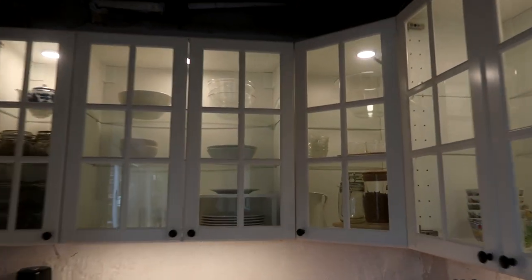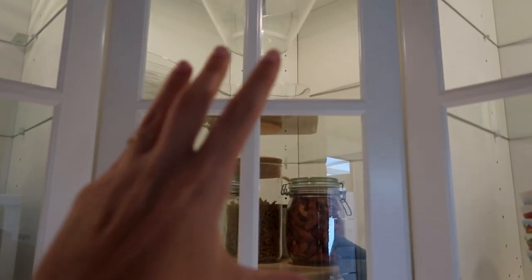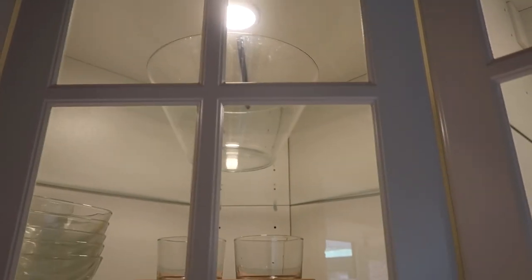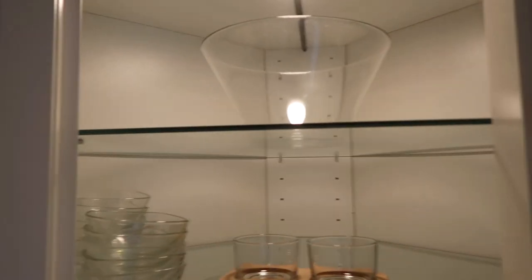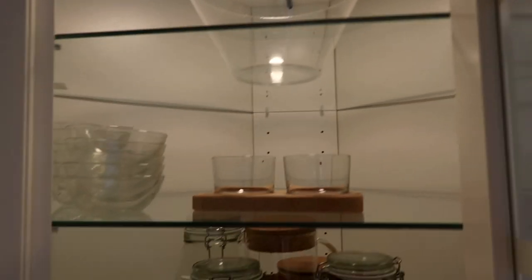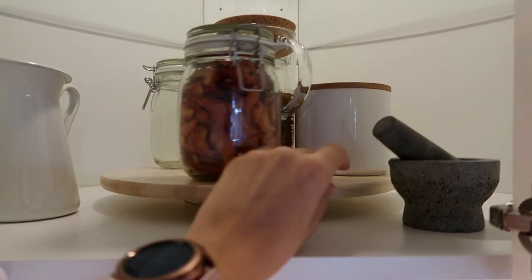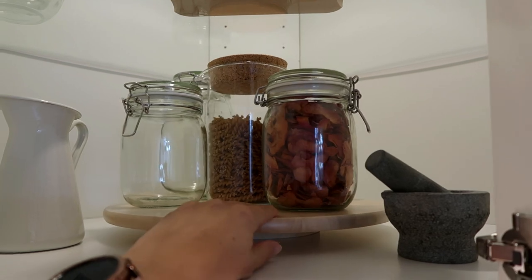So next to that, this is what I'm struggling with a little. I'm not sure how much weight these glass shelves can hold. I'm a little bit nervous about that, so I'm trying not to stack too many dishes on top of them. So up there is just our one lonely salad bowl. Here I'm planning to put serving dishes. So for now it's just this. There's gonna be more, but I'm still working on this. I have this, again, turntable, Lazy Susan type thing with some food storage. I'm gonna fill that up.